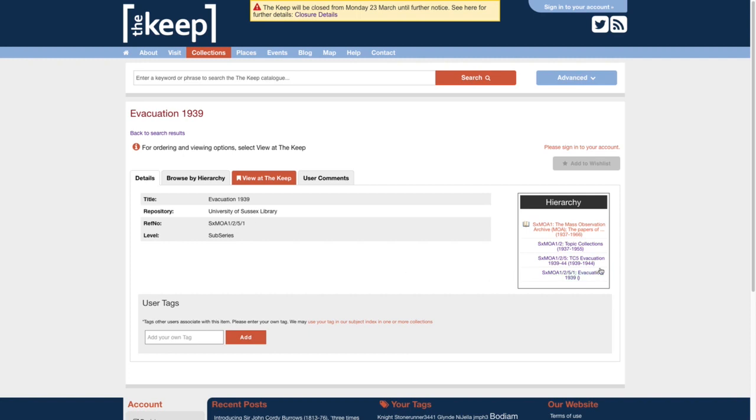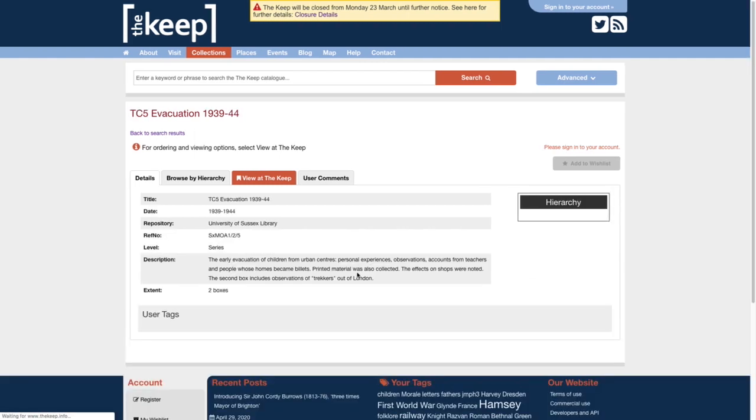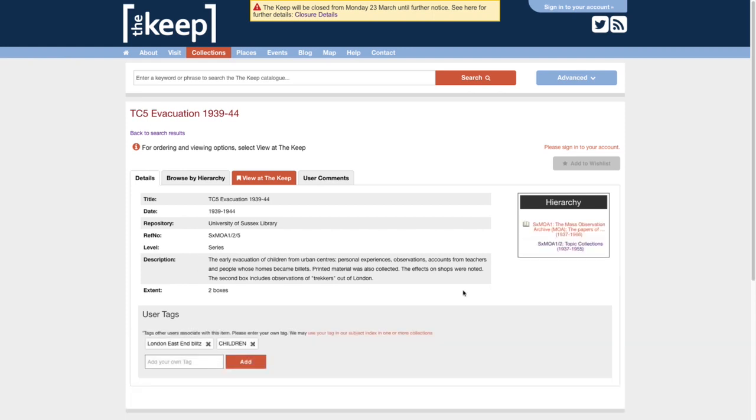So this Evacuation 1939 is part of Evacuation 1939 to 44. So let's click on that, see if it gives us any more information. So yes, we've got a description here. The early evacuation of children from urban centres, personal experiences, observations, etc. So that tells us a little bit more. So if you're into World War II evacuation, this is probably useful for you.